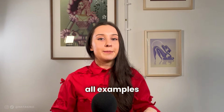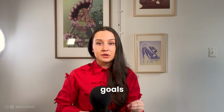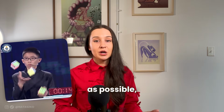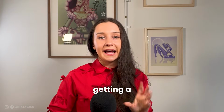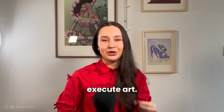But these are all examples of objective pursuits. They have singular goals where the only aim is to perform at the highest standard. So solving that Rubik's Cube as quickly as possible or getting a perfect score out of 10 at a gymnastics competition. When it comes to art, however, this is where things start getting a little more nuanced. Art is extremely subjective, and there is no one true right or perfect way to execute art.